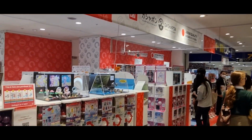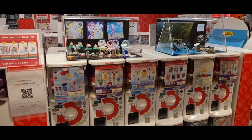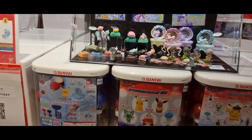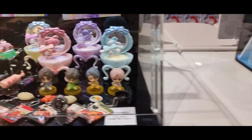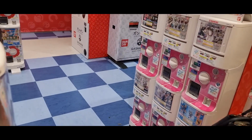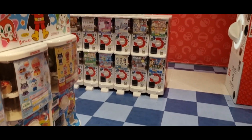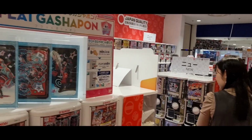Just across from the Pokemon Center, there was this official Bandai Gachapon station, where we did end up getting a few more gacha, but we gave those ones away as gifts. Now, while I was in Japan, there was this one gacha that I wanted to find, which I ended up finding in a back corner in this store. I did forget to film it, but it will be at the end of the Gachapon opening, and this particular one also cost 500 yen, so it was a bit more expensive than the other ones.